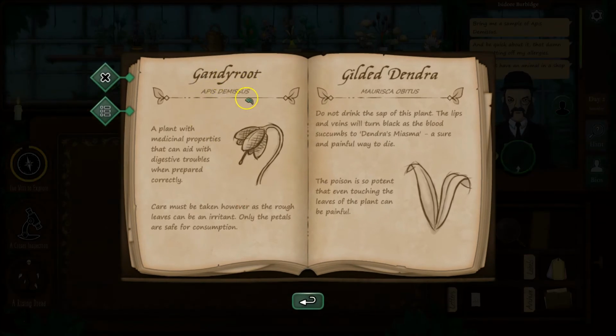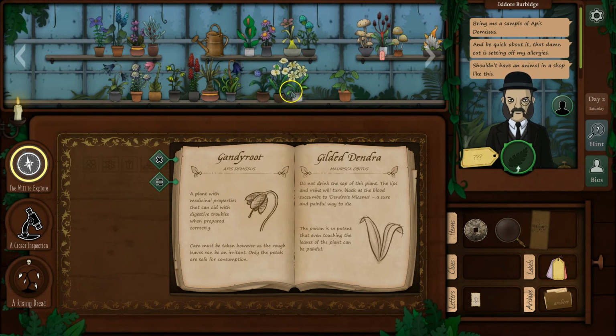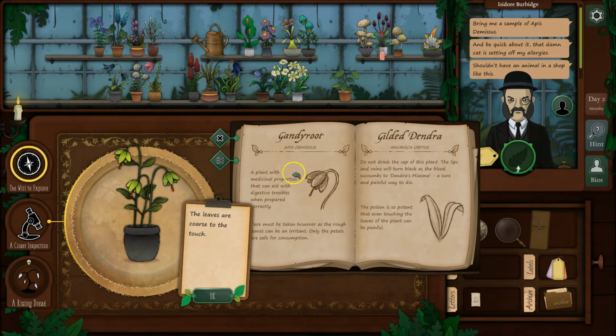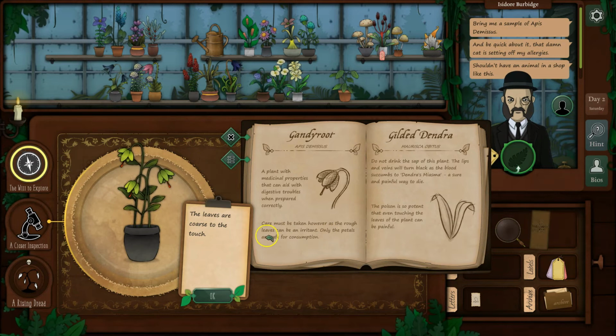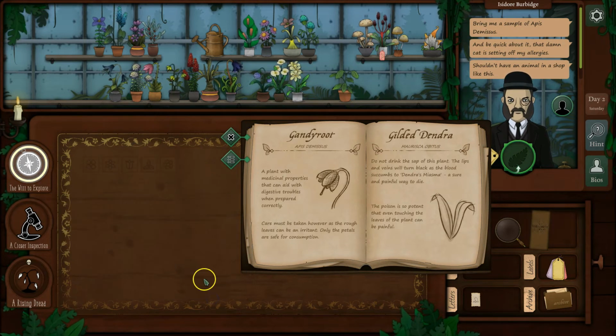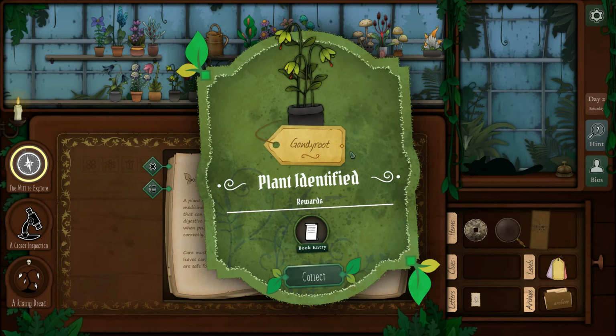Candy root is Apis demysis, a plant with medicinal properties that can aid with digestive troubles when prepared correctly. Care must be taken, however, as the rough leaves can be an irritant. Only the petals are safe for consumption. So candy root, let's see, what does that look like? I think this one. The rough leaves can be an irritant, and the description of the plant says the leaves are coarse to the touch. Okay, I think that's candy root. Let's find out. It is. Wonderful.